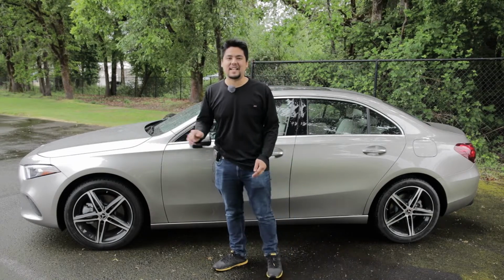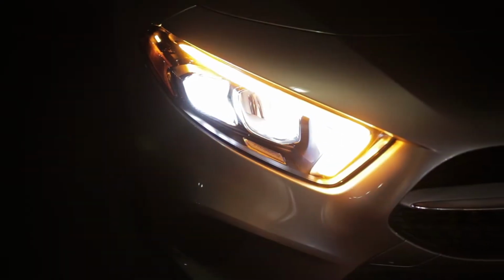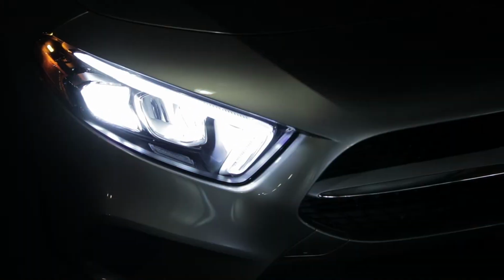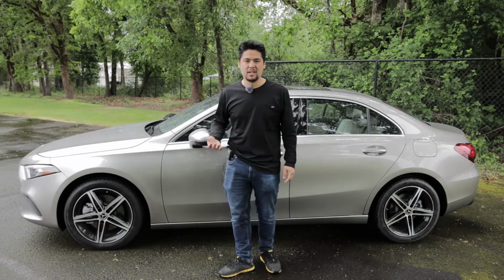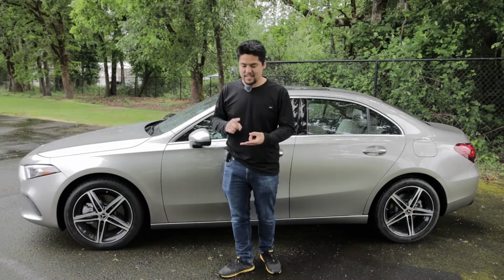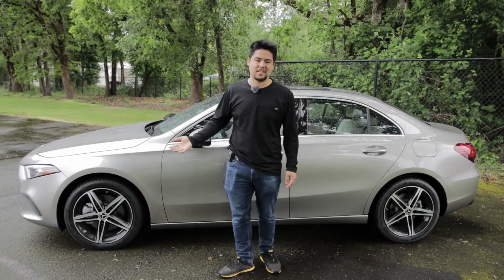But one of the greatest things about the A-Class is the standard LED headlights. Yeah, long gone are the days of having halogen headlight bulbs in your Mercedes-Benz. I don't understand how they went so long putting a halogen headlight in the C-Class, the CLA, the GLA. It's like, come on guys, just stick some xenons or stick some LEDs in the car. And they've finally done it.